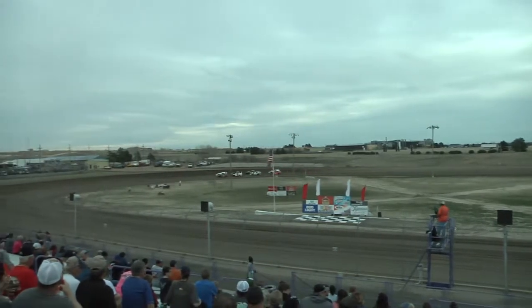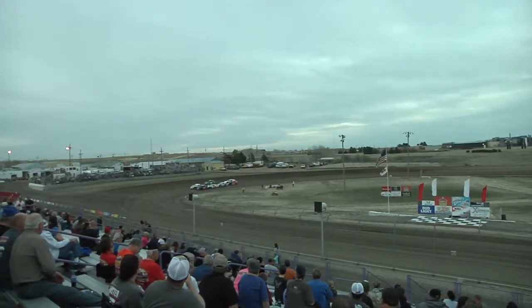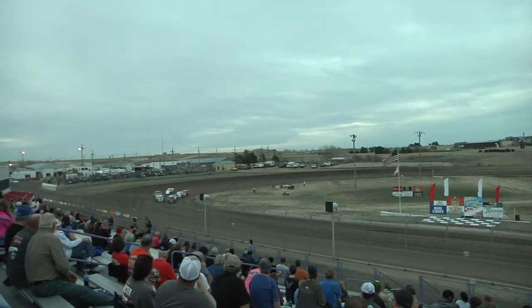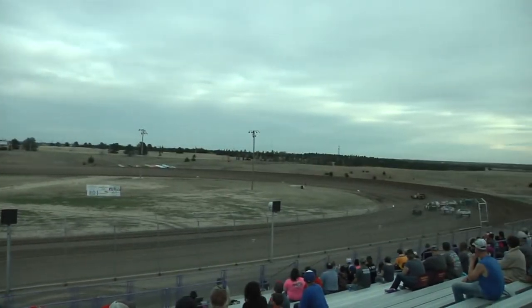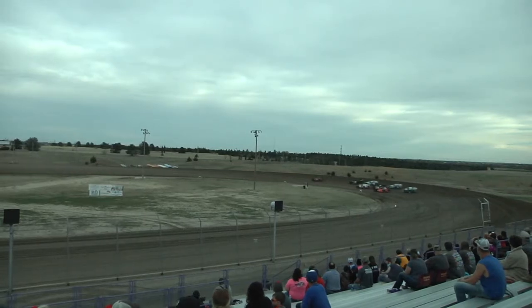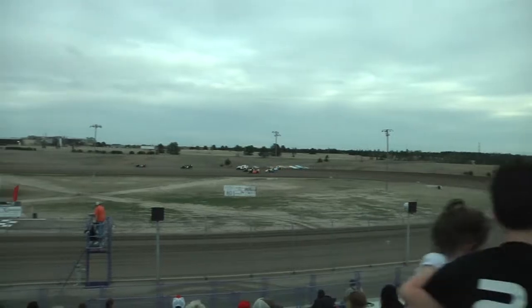Bell and Drown, Bador, Portnear, your top 4. Going to lead them to the green, and here we go. Green flag's back in the air. Bell with the early lead into 1 and 2. 3 wide on the outside. It's Portnear. Here he comes. He's moved up into second. Started 4th. Still 3 wide.